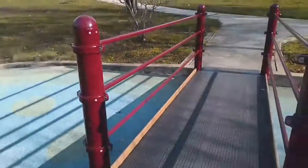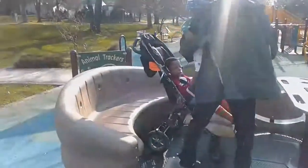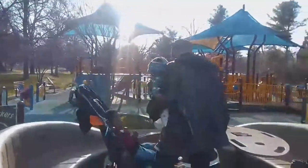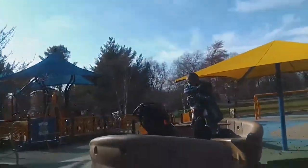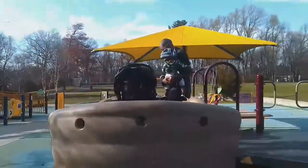And there's the ramp to enjoy this lovely apparatus. Daddy's on the job entertaining the kids at Mitchellville South Park on the unique special needs seesaw.